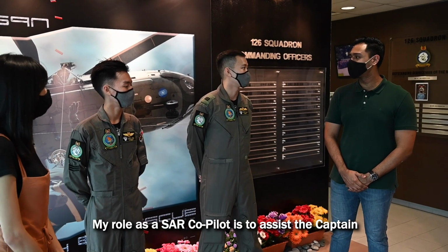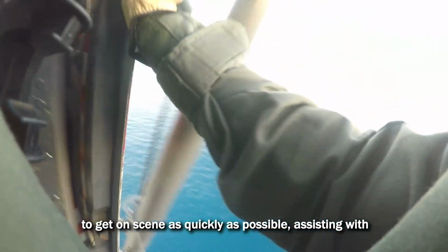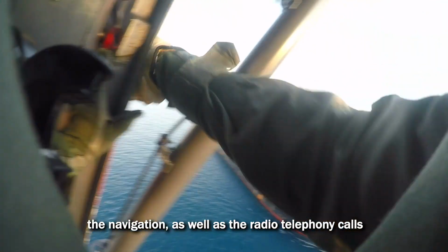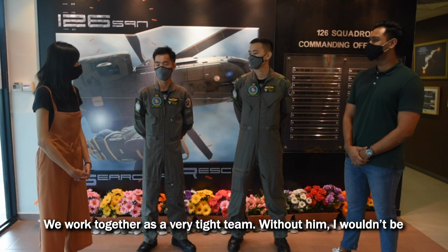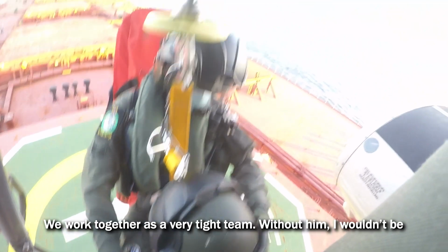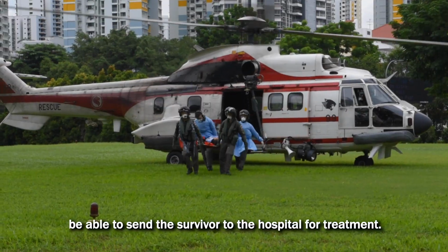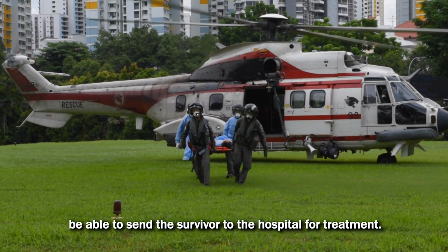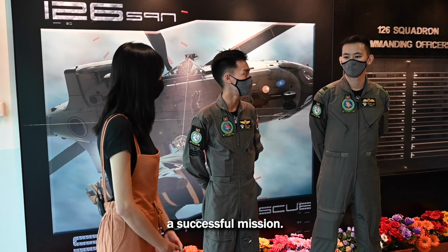My role as a SAR co-pilot is to assist the captain to get on scene as quickly as possible, assisting with the navigation as well as the RT calls and co-pilot duties. We work together as a very tight team. Without him, I won't be able to reach the survivor, and without me, he also won't be able to send the survivor to the hospital for treatment. Therefore, teamwork is very important, such that we ensure a successful mission.